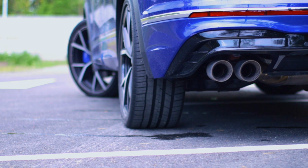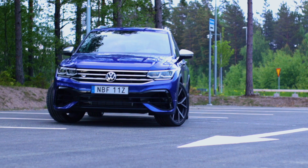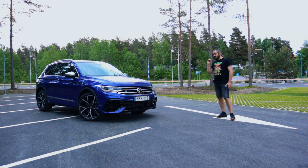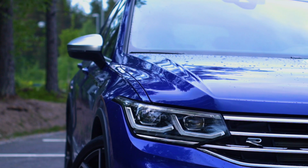Beside that, this car also features bigger brakes, of course, and adaptive dampers as standard. But beside that, all the rest is standard Tiguan. Facelifted Tiguan, mind you, with the new front grille and new headlights.